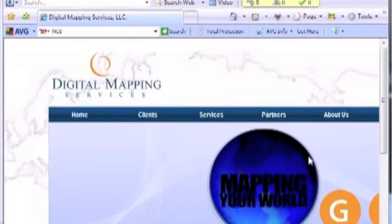Alright, Rob, what we're going to do now is actually download the NGS shapefile from their website. And when I say shapefile, that means SHP. That's the extension that it is. And that is just the format that ESRI uses to hold their geospatial data.